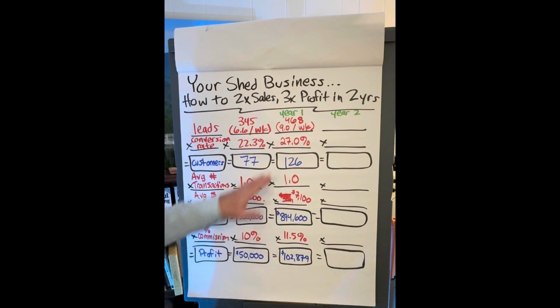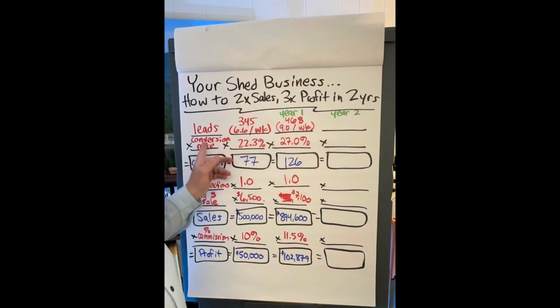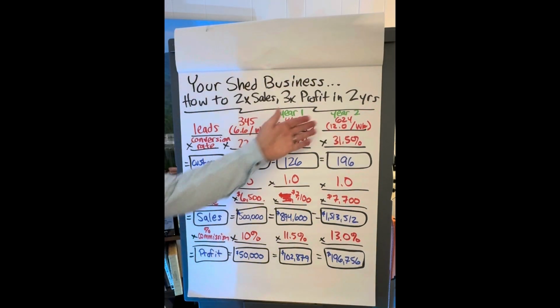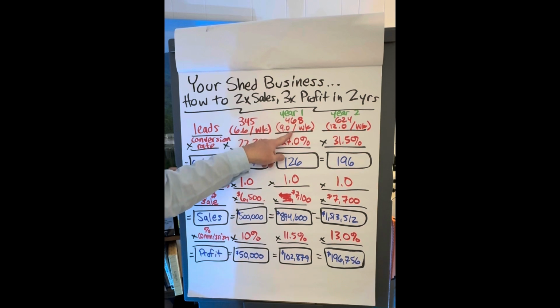So let's look at what year 2 looks like as we continue to take just simple and conservative steps forward in the 5 ways. Okay, let's look at these year 2 numbers. We go from year 1, 9 leads per week based on the marketing success that we've got.